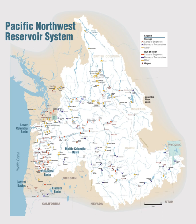Topic: Yakima River dams. Note: dams are listed in order from headwater Keechelus Lake, WA, to mouth, Columbia River, WA.